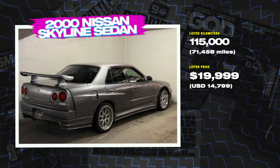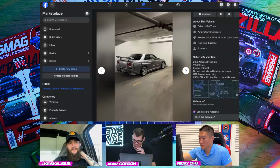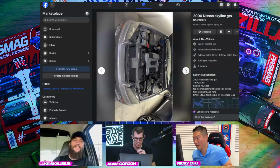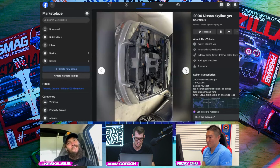It's a DET. No mechanical issues. GTR bumpers and wing. Damn, it's an automatic. Do you guys not have manual? I hate this. GTRs up there? The Skylines? Sedans are almost always automatic. That's fair. It's hard to find a manual sedan.